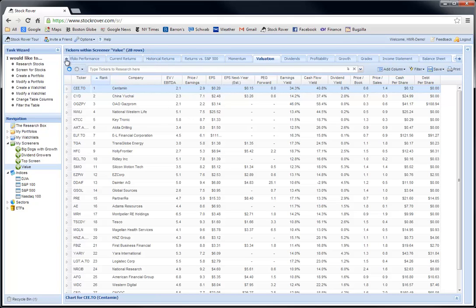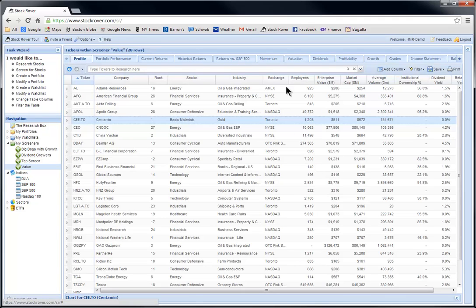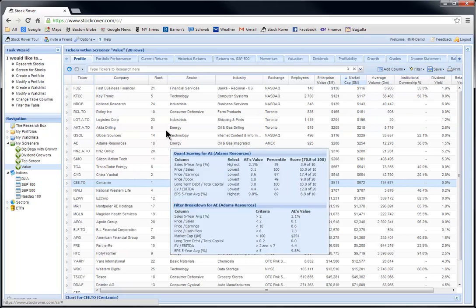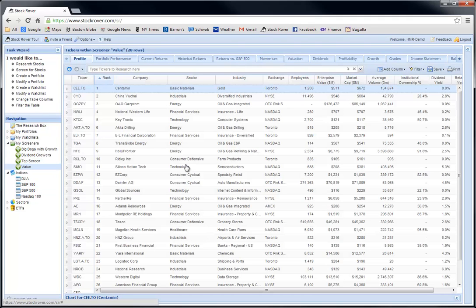And if we go to the profile view, we can see what these companies are. Now they're sorted alphabetically, but we can get an idea of what their market caps are and stuff like that. Let me just run that again so I can get the rank in there. So we can see that running this quant on the value stocks, the profile view will give you an idea of what we're looking at. Some very small companies. The first two are reasonably small. Then an energy company, which I guess is a Russian one, and then just a variety of companies.